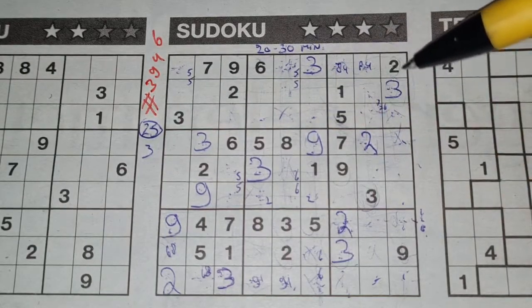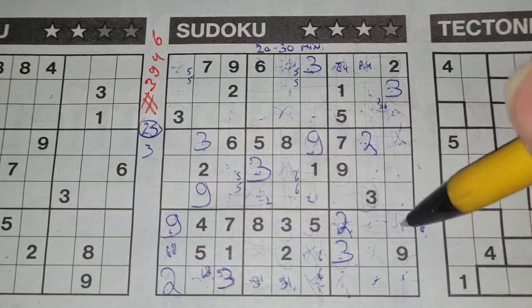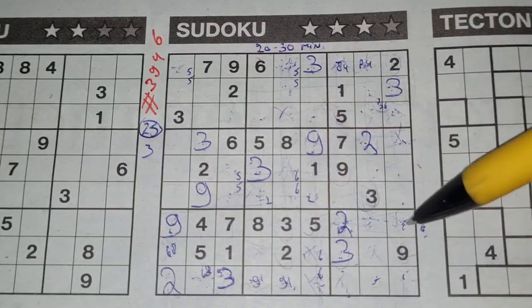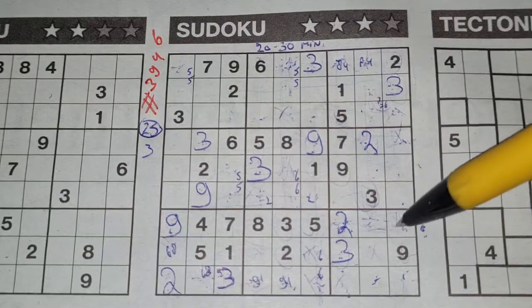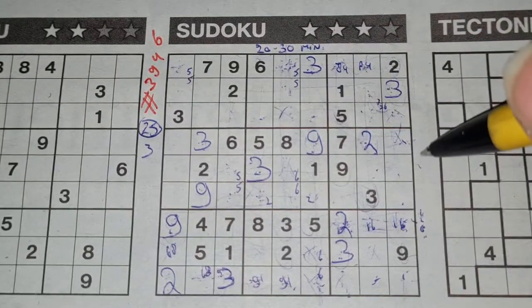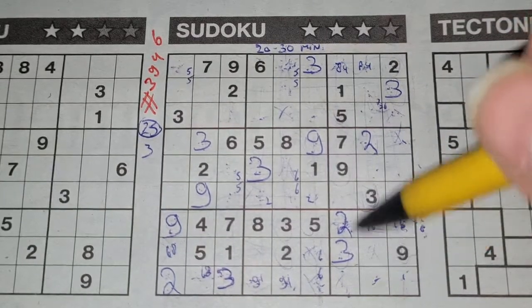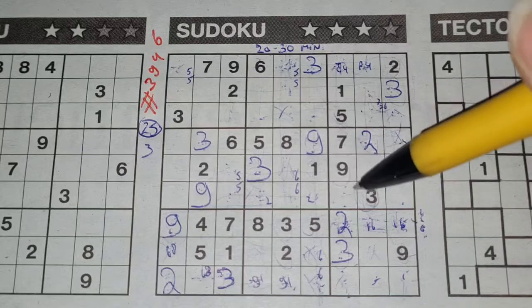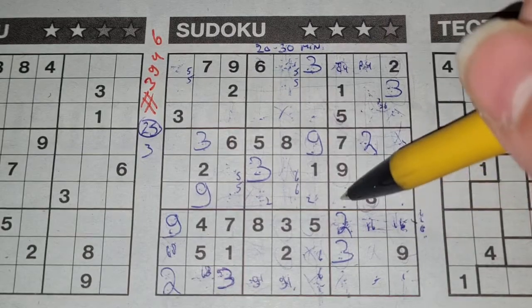And I cannot continue with the 2. How about these two numbers that are left? I've marked here 1, 2, 6. Well, the 1 and 6 are left now, because the 2 is already solved. About 8, 4, and the 6 are missing. Here can be 6.